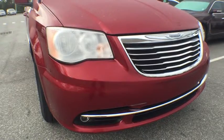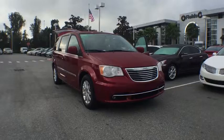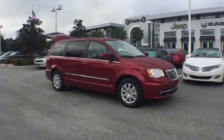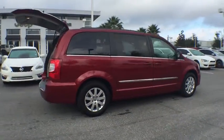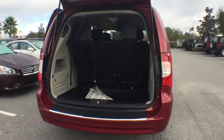The 2014 Town and Country. Town and Country's V6 engine provides plenty of power while still providing the fuel efficiency you look for in a vehicle. Tow up to 3,600 pounds when your Town and Country is equipped with a towing prep package. Seat 7 comfortably and choose from Stow 'n Go seating or the innovative Swivel 'n Go seating.